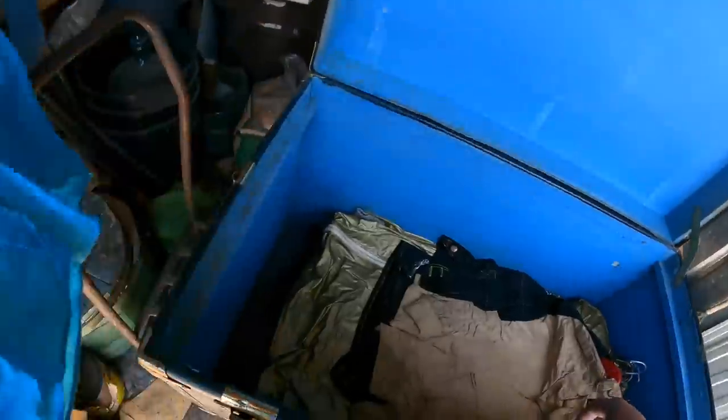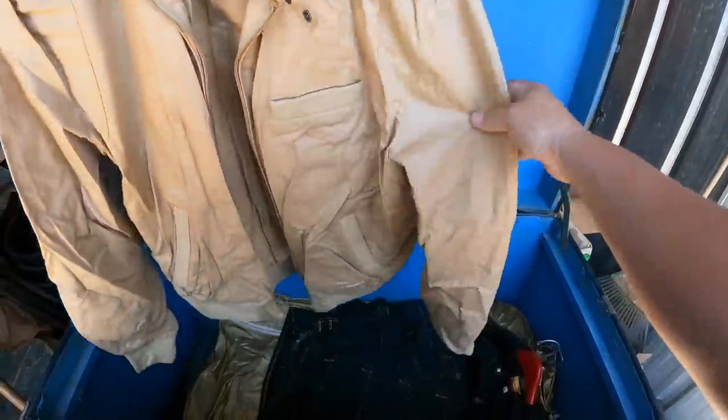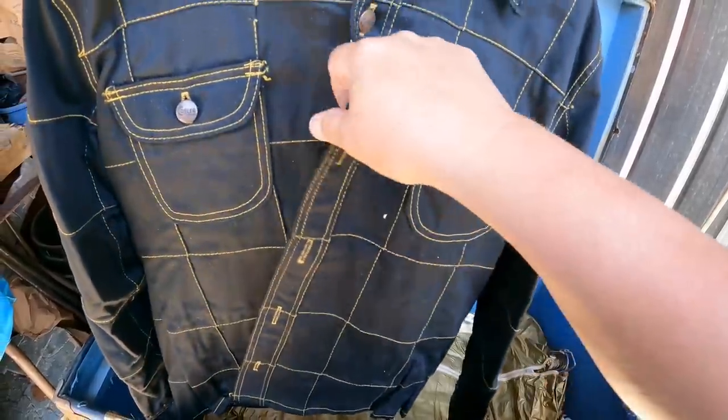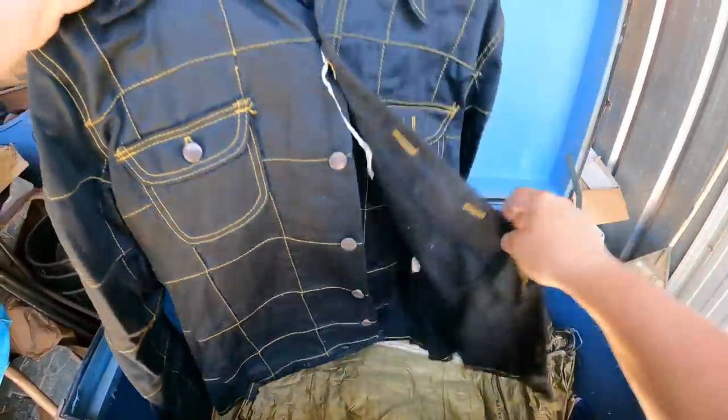Another shirt. Only taking it because it's vintage. I don't think it's that cool. There's like a members only style jacket. Rich man. That's actually pretty cool. It's a little worn. See the fuzzies on there, but yeah, it might have some value. Now that is cool. Cotler. Look at that. It's got the matching pants.